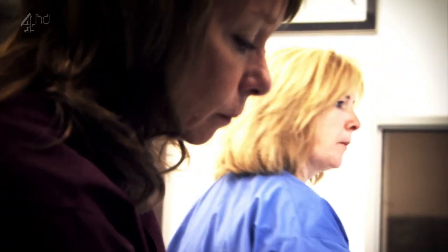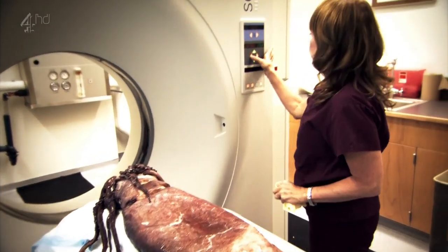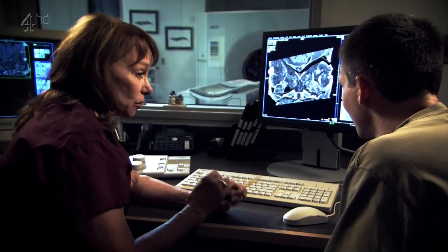This is a Humboldt squid, a notoriously aggressive animal prone to cannibalistic feeding frenzies. Hearing expert Darlene Ketten starts the scan to search for its ears. Well, the first question is really, can a squid hear? Yeah. And the results that we have so far suggest that yes, it does hear. That's really surprising because people don't think of invertebrates as hearing.